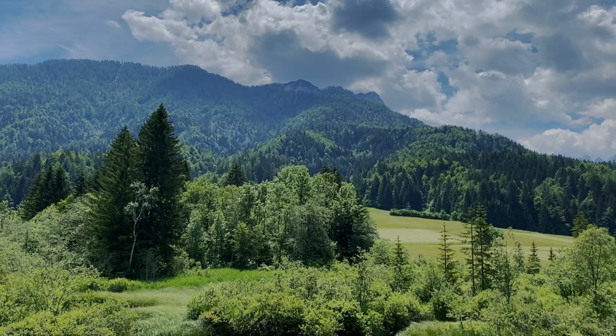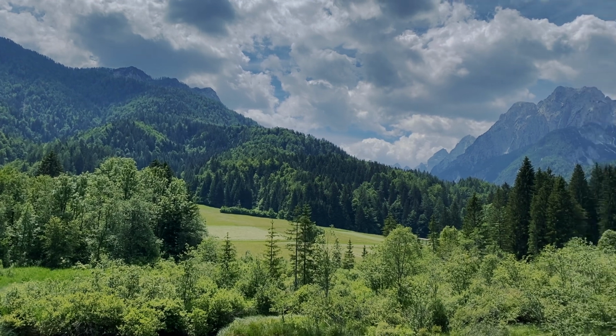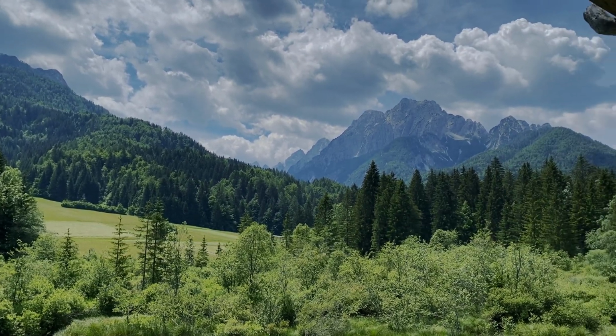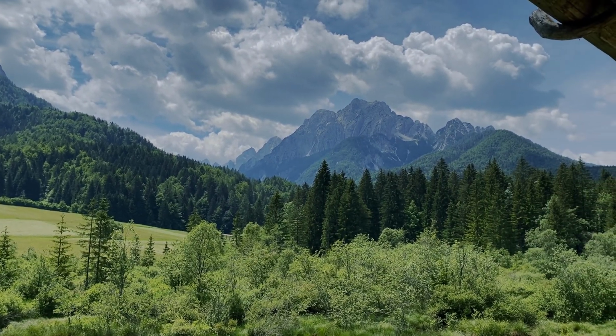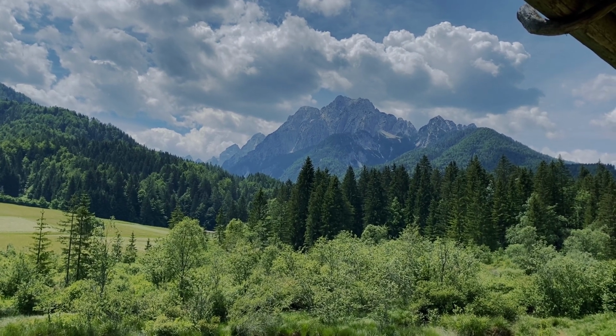And also another thing I want to show you guys is the amazing backdrop you get from this viewpoint. You can see the mountains in the background. I think that's a Slovak mountain, and Zelenci Nature Reserve is right on the border between Italy and Slovenia.